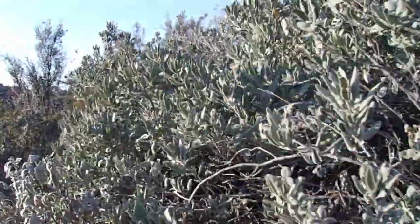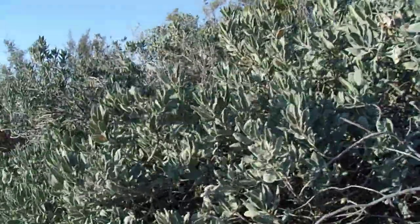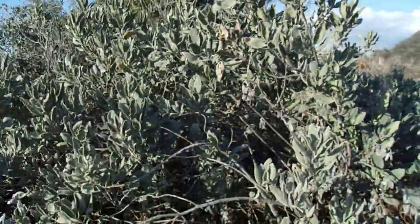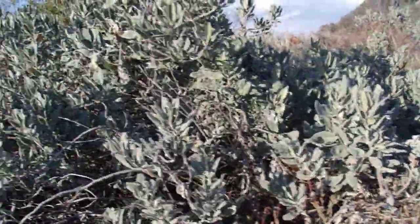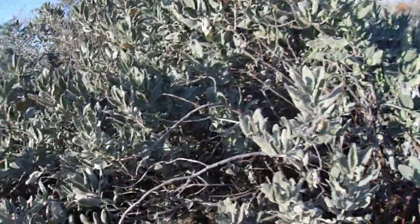I've seen that over by Liebre Mountain, by the Liebre Mountain area. You'll find variety nigrescens in other spots here in Southern California. So we get a couple varieties of this plant. So in the spring months, they have these attractive purple tubular shaped flowers that are actually quite showy.